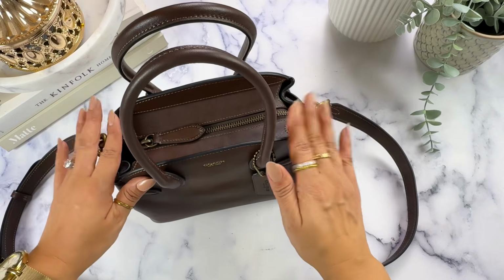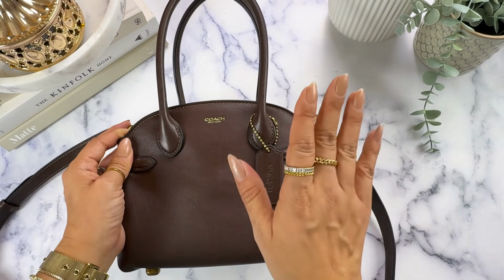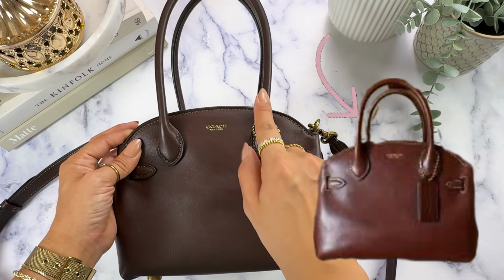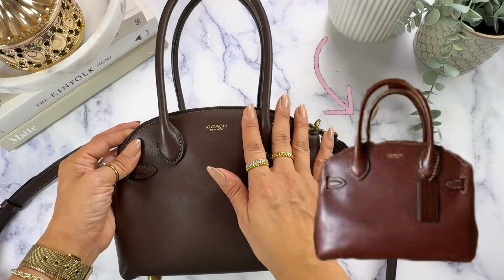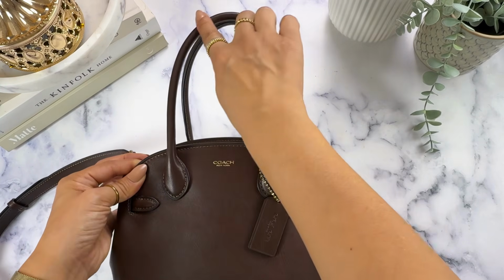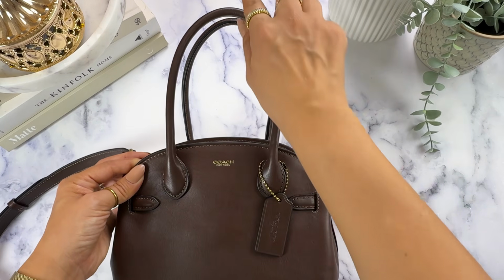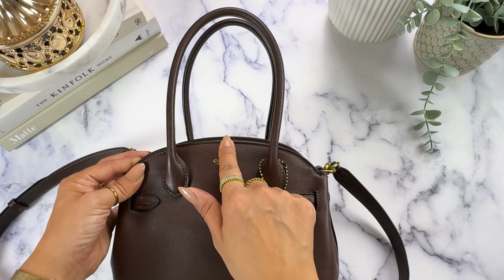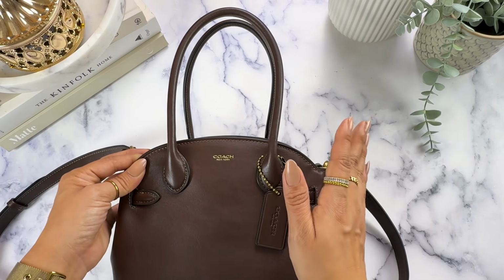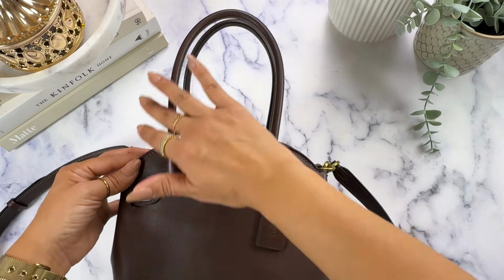So let's talk about the handles. On the original runway version, the handles on the bag were, from what I read, a 3-inch drop. Versus these handles here, if you can see all the way at the top, there is about 5¼ inches in the height of this handle drop. Now that's only a little over 2 inches, but man, it is very noticeable in terms of the proportions of the bag.